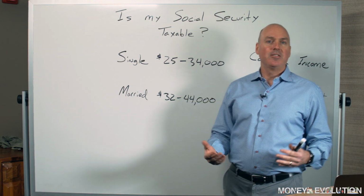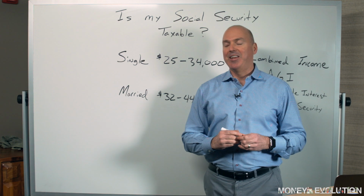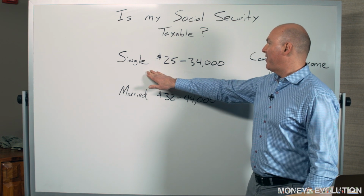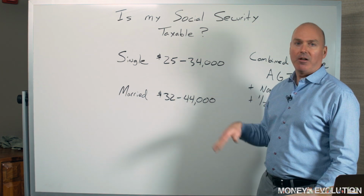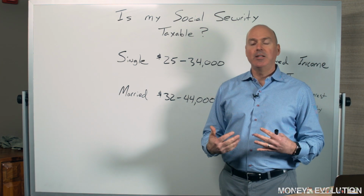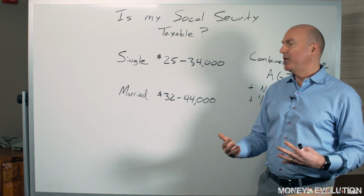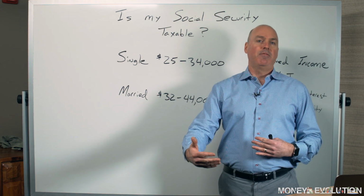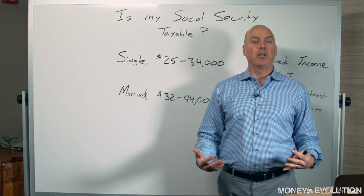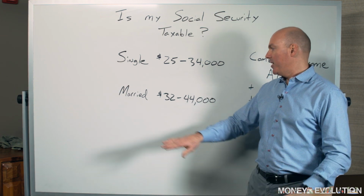And like a lot of things the IRS does, they've tended, in my opinion, to make it a little bit more complicated than it needs to be. But if you're a single filer and you make between $25,000 a year and $34,000 a year of what they call combined income, you're going to have up to 50% of your Social Security benefit subject to tax. If you make over $34,000 a year, up to 85% of your Social Security benefit would be subject to tax. And that's kind of the maximum for anybody, regardless of your filing category.